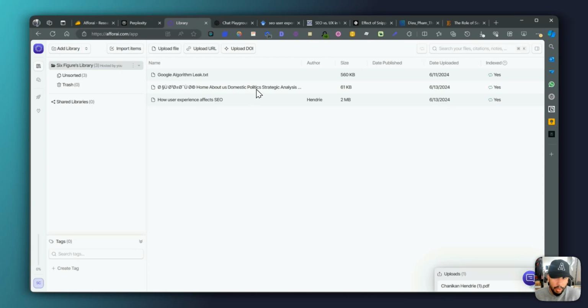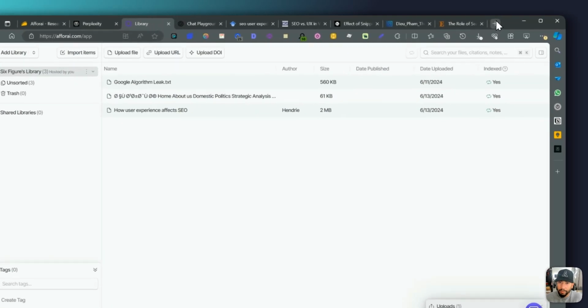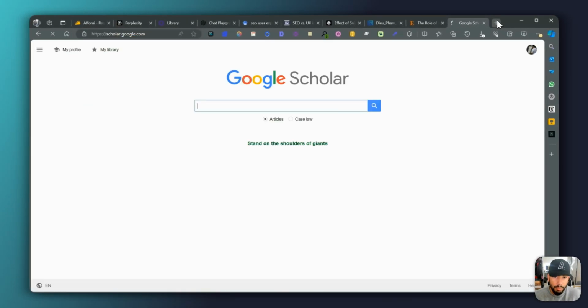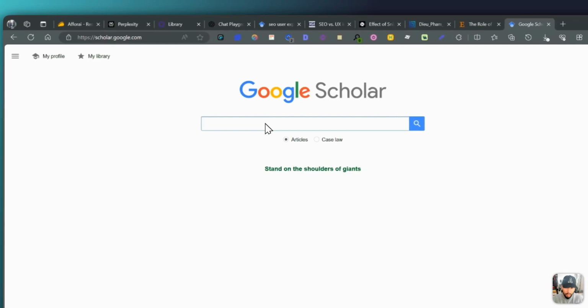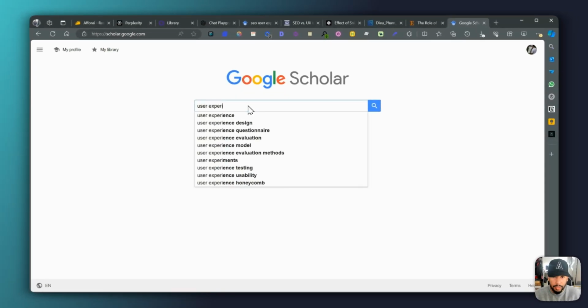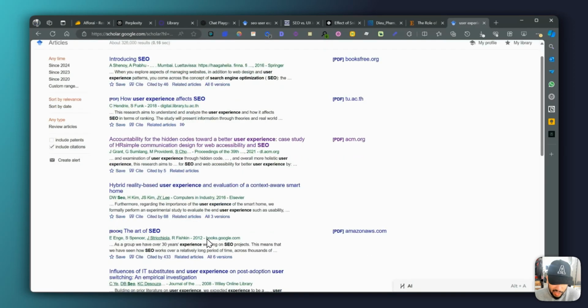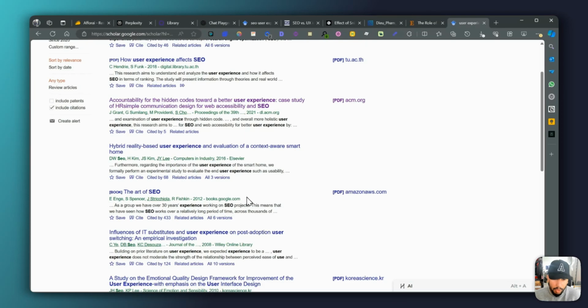And then there's a couple other papers that I want to upload. So how do I find these? There's a couple places that I'm aware of. Again, I'm not an expert on this, but if you go to scholar.google.com you can search whatever, like user experience on SEO, and generally you'll find a bunch of papers. You can sort it by year and how recent it is. Generally you want to look at citations, how many times it's cited. It sort of tells you that it's quality work.